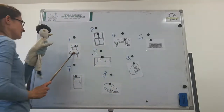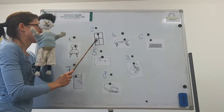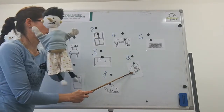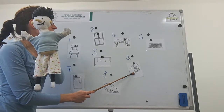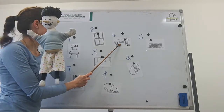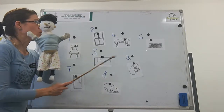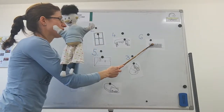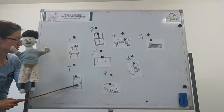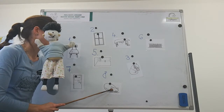Peppa, what is this? This is a chair. Peppa, what is this? This is a window. Peppa, what is this? This is a dog. Peppa, what is this? This is a table. Peppa, what is this? This is a flower. Peppa, what is this? This is a wall. Peppa, what is this? This is a door. Peppa, what is this? This is a cat.